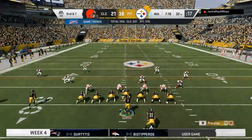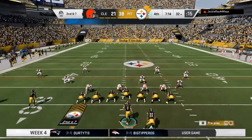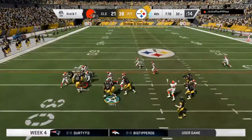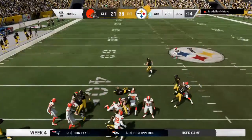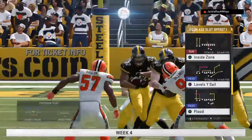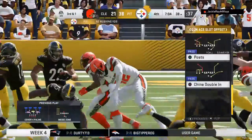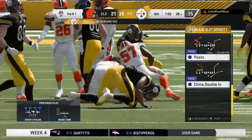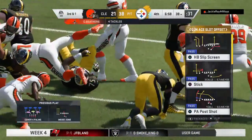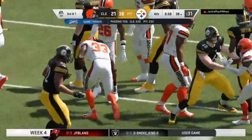That first down completion only netted him 3. 2nd and 7. Derrick Henry. A gain of 3 last play. This time they double it and pick up 6. Bottom line, they want to keep this clock rolling, so they'll take that one right there. They just want to keep falling forward, and they want to put the onus on the big fellas up front in order to bring this one home.